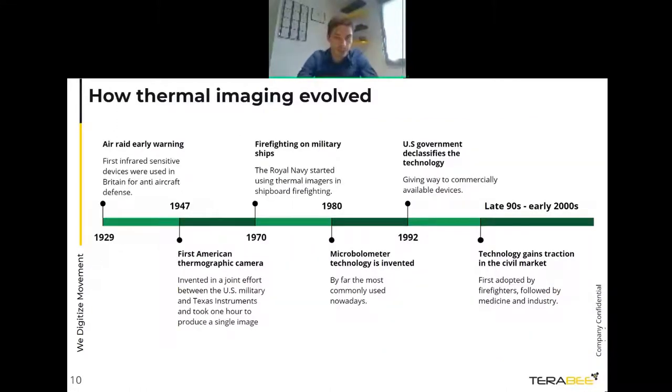Now, a brief history of thermal imaging. It started very similarly to radar technology as a military technology. It started in the early 1950s, when it started being developed by the US military. For a very long time, the performance was not great. The first devices were called line detectors, and it would take about 1 hour to generate an image. So not a lot of performance in the beginning days.